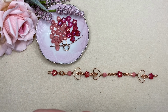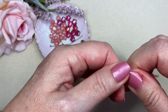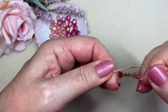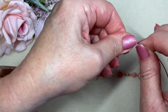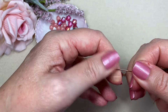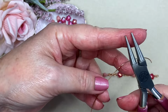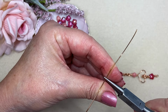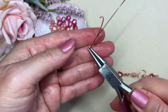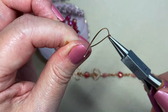I am using a piece of 20 gauge wire in copper with the anti-tarnish coating. Potomac Beads has a fabulous selection of wire, and I'm just going to take this little piece. It is maybe a 5-inch piece. I don't like to short myself. I don't consider myself wasting wire when I have a working wire. And then what I did is use my round nose pliers and came right in the middle of that little piece, and I'm just going to bend those two ends of the wire up, almost like wings, and then just cross them over.